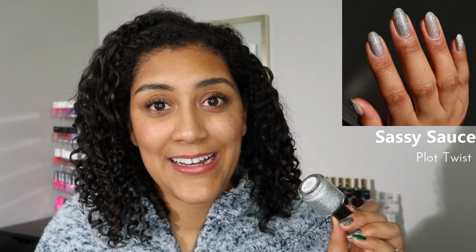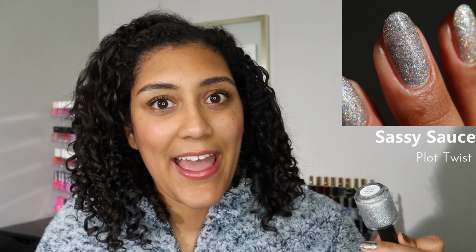This was a polish I swatched recently that reminded me I need to wear more silver polish. It is ridiculously sparkly. The amount of hollow is wild. The fact that it has glitter and flakies and reflective glitters, there's just so much irregularity in the shape of the glitter and a lot of interest on the nails. Yeah, this one is fabulous.